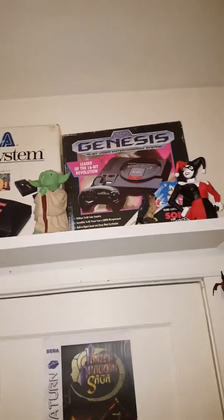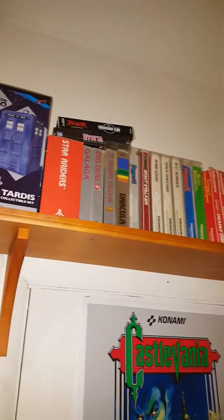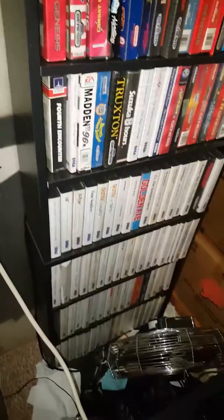Then if I move this, remember I talked about the TurboGrafx 16? Well, this is a TurboGrafx 16 and a CD system all put into one. It's called Turbo Duo, and it's super rare. So then we go over here. We'll see boxes for Genesis, Sega Master System, and a whole bunch of boxed Intellivision and 5200 and whatnot, Castlevania poster, Bioshock.